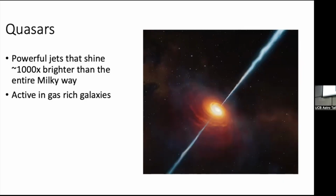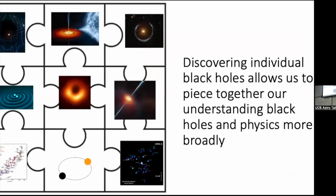And they also likely cause what's called feedback. There's feedback between the gas that they produce and gas they take away, and this affects galaxy evolution. And so all these things come together in the puzzle. Understanding them and all sorts of other supermassive black holes and stellar mass black holes helps us to get a better picture of the black hole landscape and the physics landscape in general.